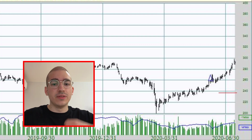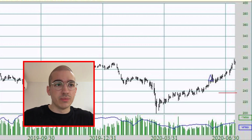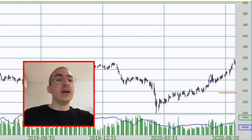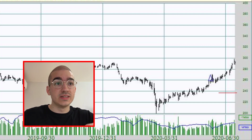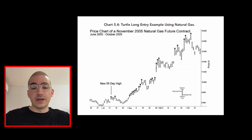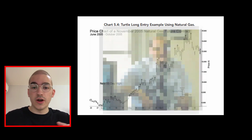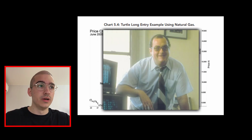Just waiting for the trend to continue and buy when there is momentum usually seems to work the best, or at least this is what he is doing. And as you guys can see, the trade is in profit and it's still going, and well, that's interesting to note. Okay, third trader. So here we have some examples of Richard Dennis kind of system.